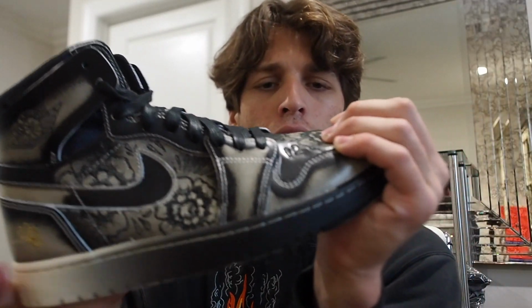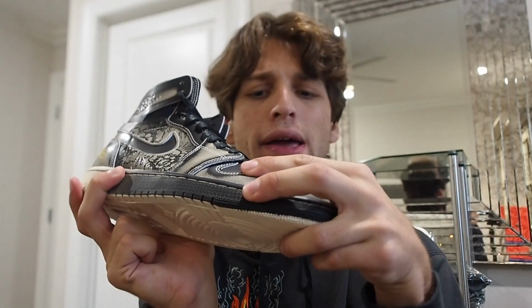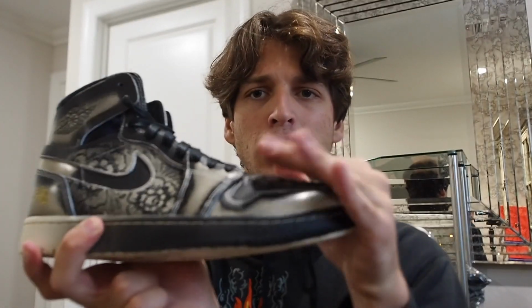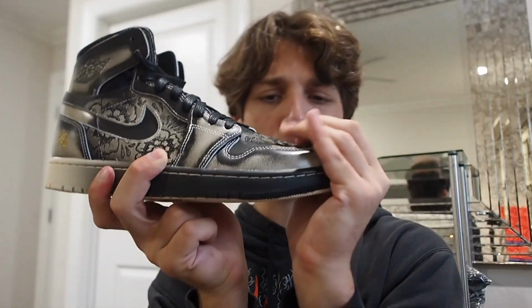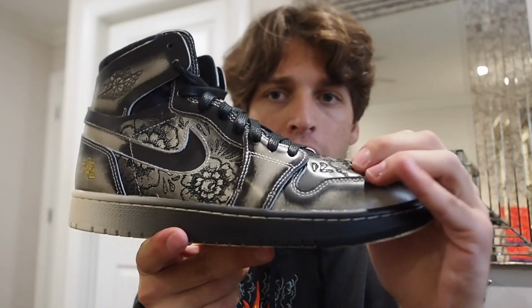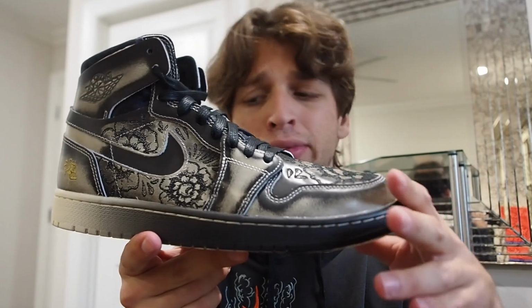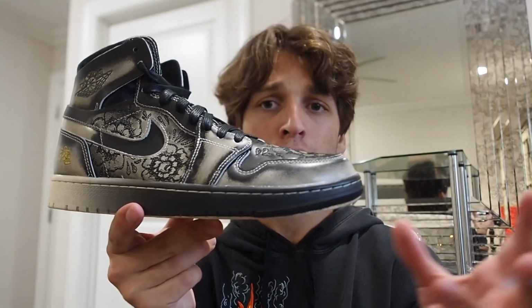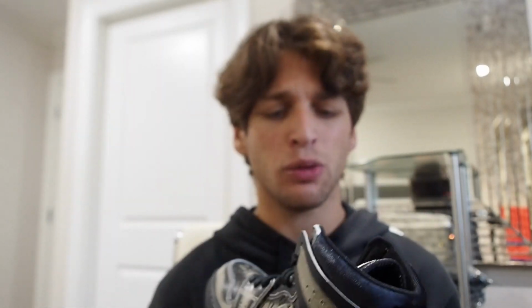As far as material quality goes, I don't even know what material this is. It's almost like screen printed leather, I would say. And it's not very soft to the touch. It's pretty firm, but it does feel sturdy and good in hand. Like, it feels like a shoe that's not really meant to be soft, which is interesting because the midsole of these is actually softer than a regular Jordan 1. So that's a pretty cool detail.